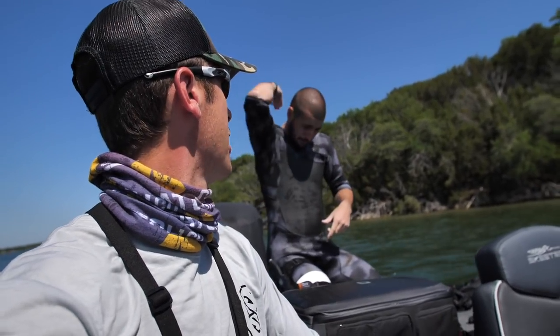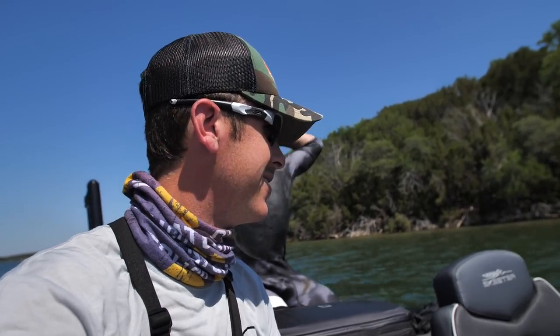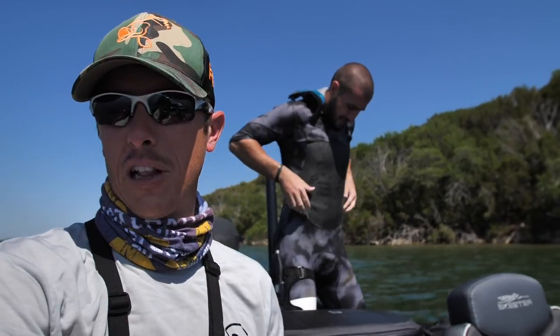Yeah, she's got meat on her fins. She's got meat on her fins. You could eat for days on those fins. We won't be filleting this one.